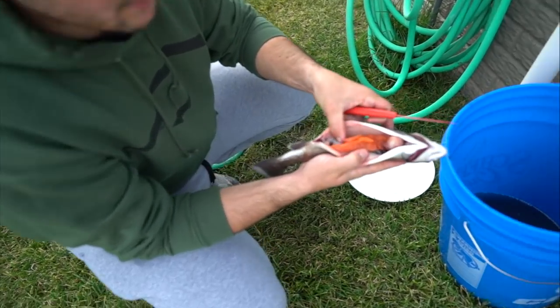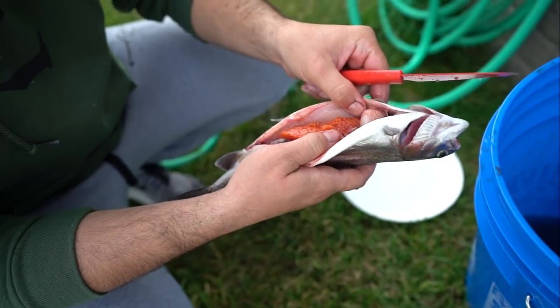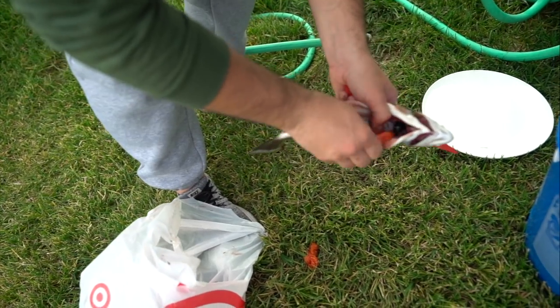So there you go, have it all open. These are all the guts and whatnot. I think these are eggs. Not 100% sure, but pretty sure they are. And what you wanna do, you just take these guts right out, just pull them out like that, stick them in your trash bag.